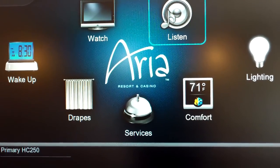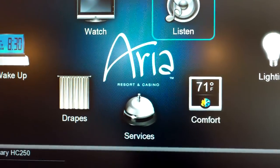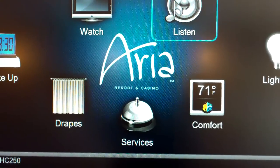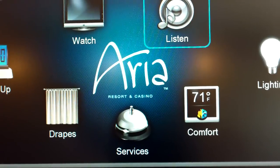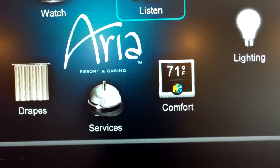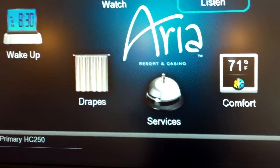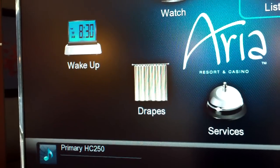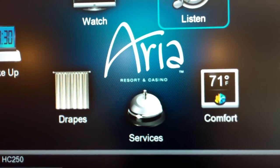Hi, I just wanted to show you the, let's call it interactive TV that you have at ARIA. You can watch TV, you can also use it for your own music. There's tons of music you can choose from, really a lot. All your lighting system management can also be operated through the TV, and so the temperature and all the services and the drapes and of course the wake-up call. I'm lowering it because otherwise it shows all my account details.